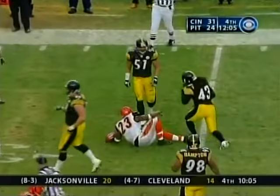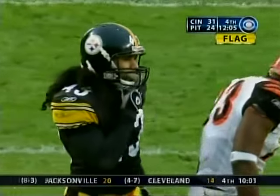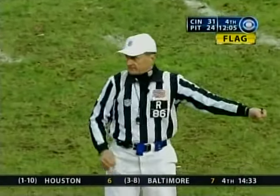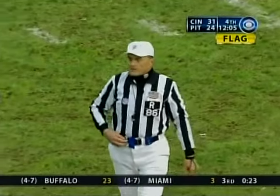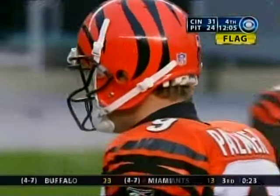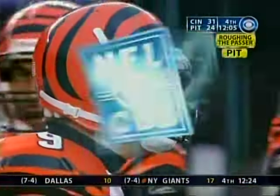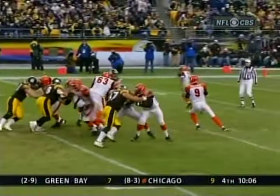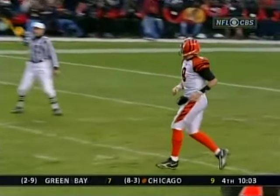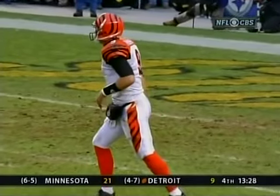Flag down as Perry is tackled at the 27 by Troy Polamalu. Well, that's a play that's been open all day, but they've not been able to get the ball to Perry. Going to have roughing the passer. Roughing the passer, number 53 on defense, hit to the head of the quarterback. 15 yards, and the end of the run, first down. You see Clark Haggans comes in and smacks Carson Palmer right in the face mask.